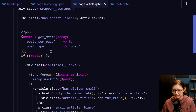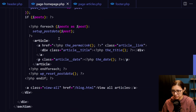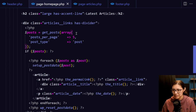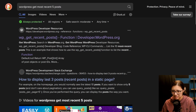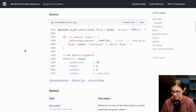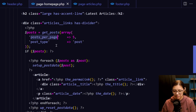And here, I think we don't need the number of posts. I think actually there's a better way of doing this, because we're not really paging it. We're not doing pages. We really just want to retrieve 5 posts. Let's just look quickly for it. And yeah, I would not call myself a WordPress expert. I have worked on WordPress sites before. But okay, I think this is what we're looking for. Number of posts is the number we want because we're not paging. Let's replace that.